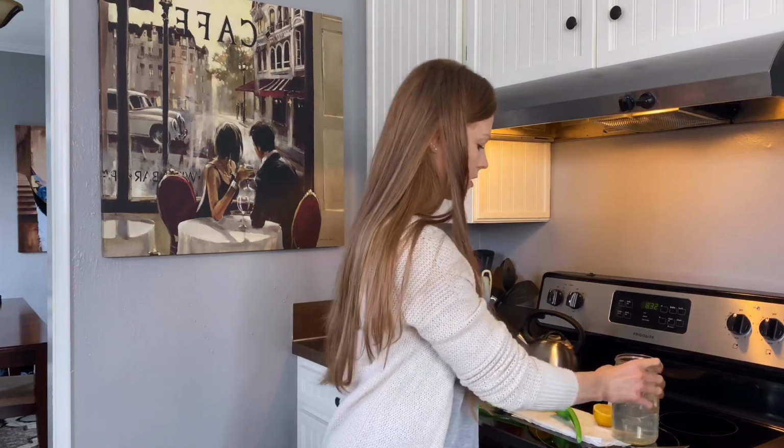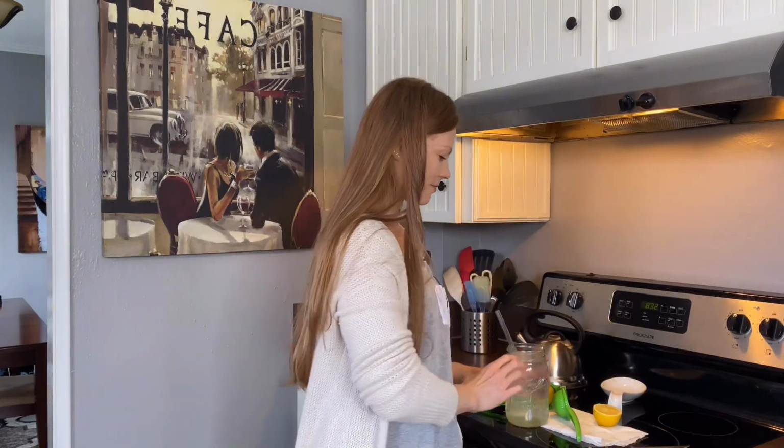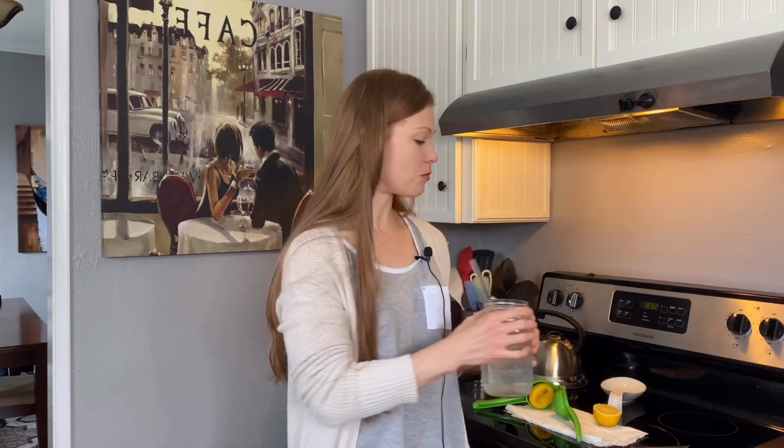And then, most important part is the straw. Now, I always use a straw to drink water. For some reason, straws make it a lot easier to drink water for me. And I've heard that from a few different people too. So if you haven't tried it before, try it. So I'm gonna enjoy this and drink all of this, and then I'll meet you back here when I make my coffee.